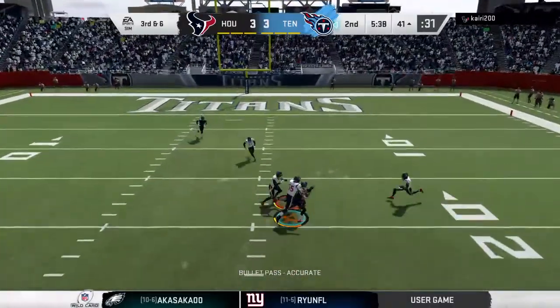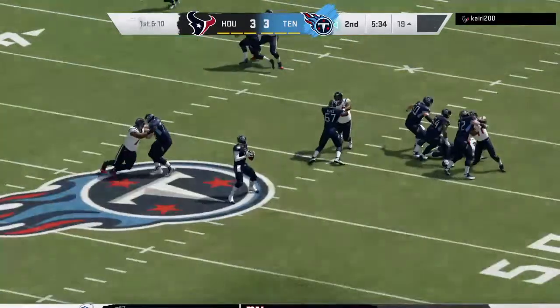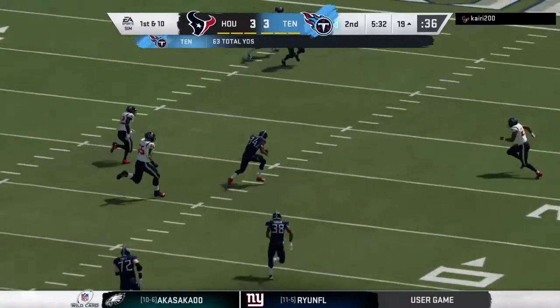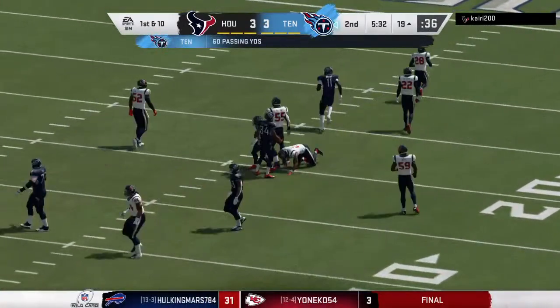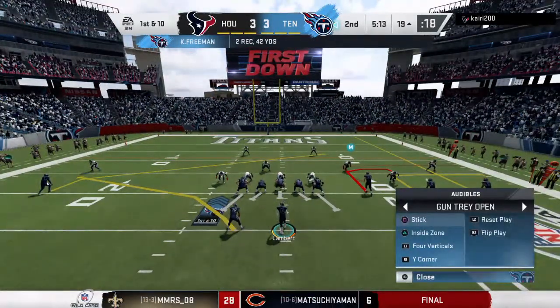Gets it off to Freeman. And they wind up getting this one all the way down inside the 20. Well, they convert on 3rd with a gain of 22. I think it all came together there. In-breaking route. Drove it with excellent pace. Money throw right there to move the sticks.